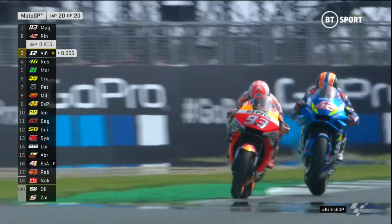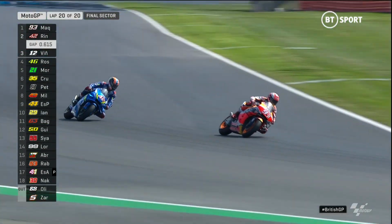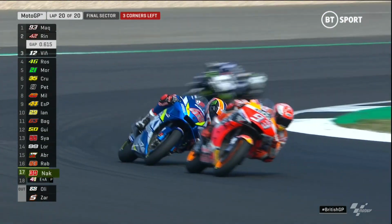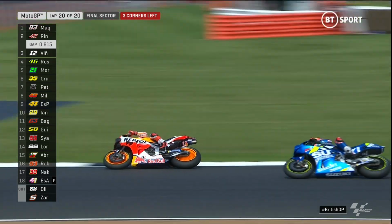We're onto the Wellington Straight. Into the slipstream comes the Suzuki. Can the Suzuki get underneath the Honda? Not close enough. Down here at Brooklands. It's going to be down to a mistake from Marc Márquez. Will he make a mistake? Will the Suzuki out-drag him to the line? I doubt that. Here comes the Suzuki, closing down. Márquez is boxing very, very clever indeed.